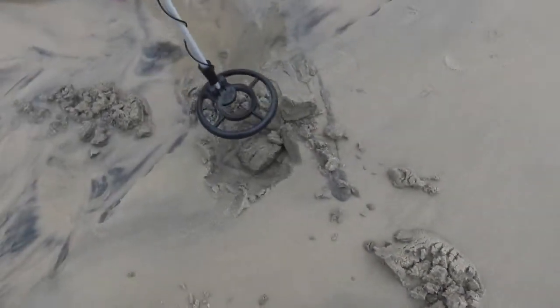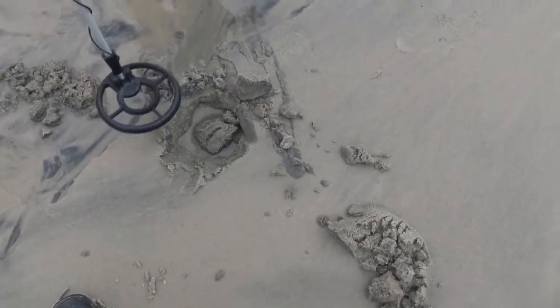Let's see what's going on here. There's a whole area active.